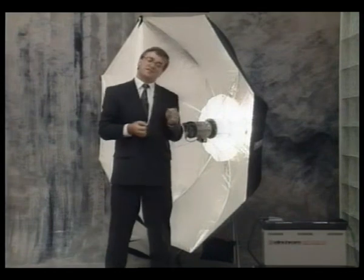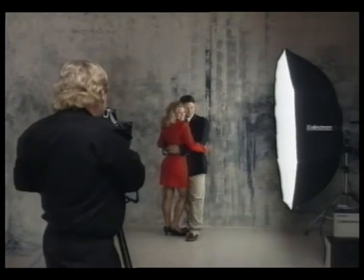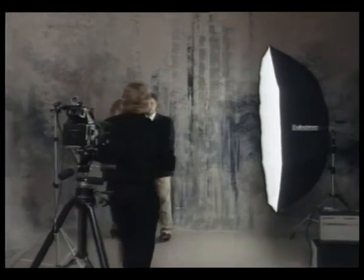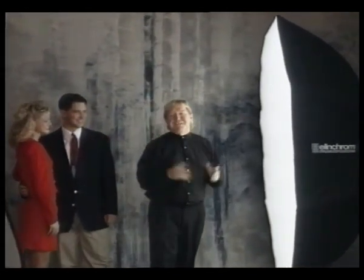Let's see what this accessory will do in the hands of Joe Craig. Good, good, good. Scott, pull this way a bit. Come on, come on, right there. Good. Okay, you can relax, because I want to talk about this light for just a moment. And it made you look great, okay? And it makes everybody look great.